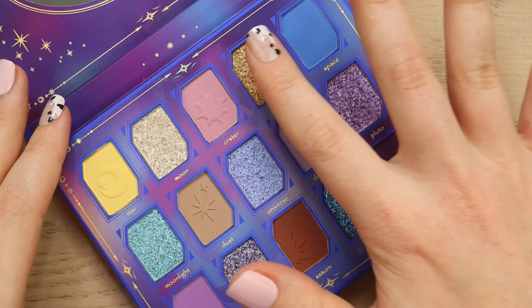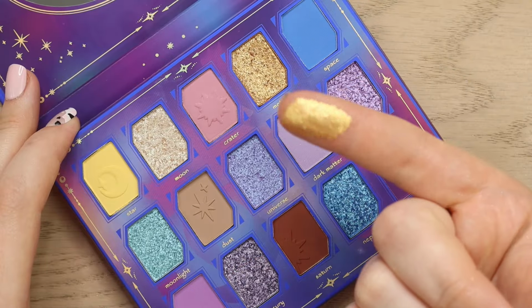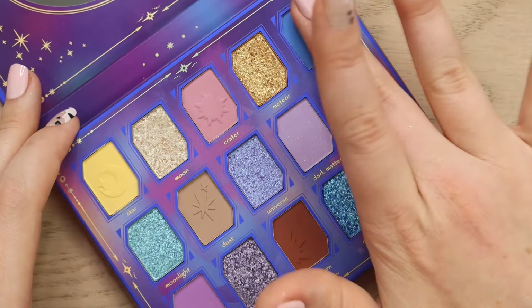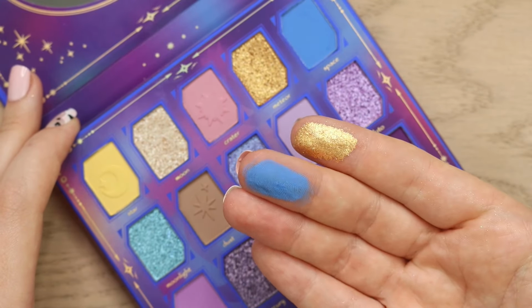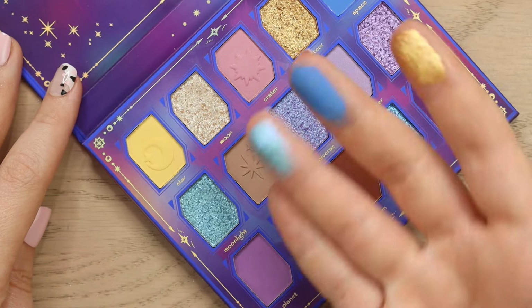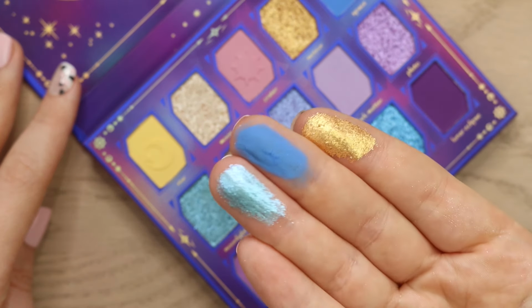Next, we have a really sparkly true gold shade, and this is called Meteor. Feels very metallic and just creamy to the touch. We've got Space, which just looks like a cobalt blue. Feels pretty bright. It's a matte. And then we've got Moonlight, which is a soft, shimmery blue, but it has a little bit of a periwinkle flip to it.